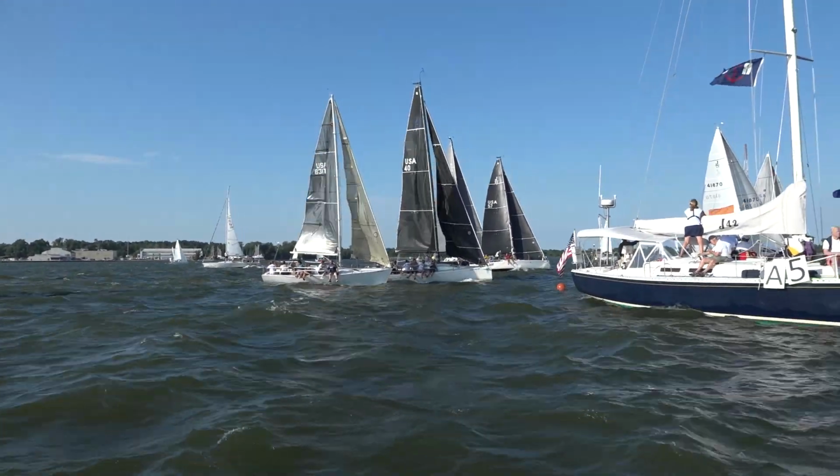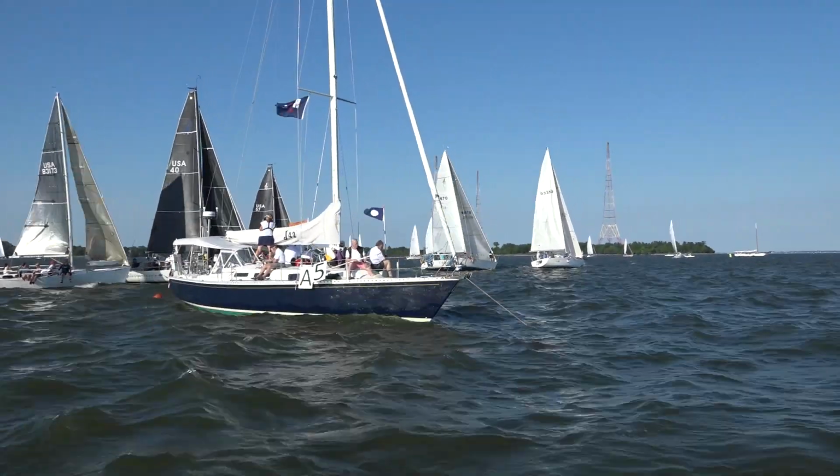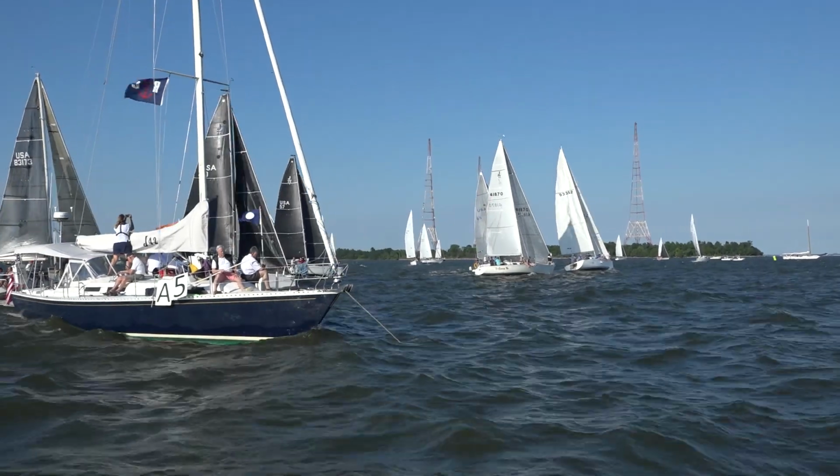A5 is the course tonight for these first starting boats, which is pretty much a windward leg out to R2 and a leeward leg with kites up on the way back. It'll be a quick race tonight.